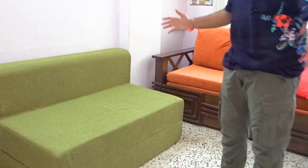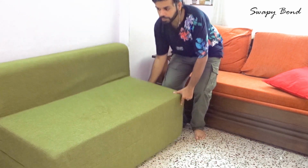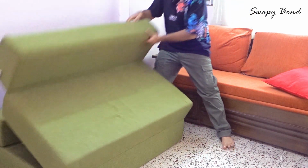Now it's time for the seating test or review. कैसा है ये सोफ़ा देखते हैं. It is kind of a medium soft kind of sofa. It's not one of those sofas which is very soft. मतलब आप बैठने के बाद डायरेक्ट अंदर चले जाते हो. And secondly, it is like very light. You have aged people in your house and kids in your house. They can easily like move this around anywhere. Fits anywhere. And it's the sleeping part.